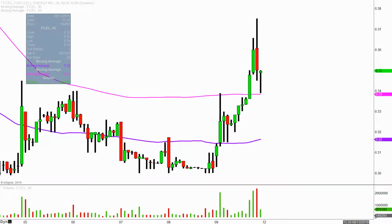I don't mean to state the obvious, but I will anyways. Very nice movement today, not only from the price action perspective, but you look down here at the volume, and well above average volume. So a lot of eyeballs on this one going into next week. So let's map out areas of support and resistance.